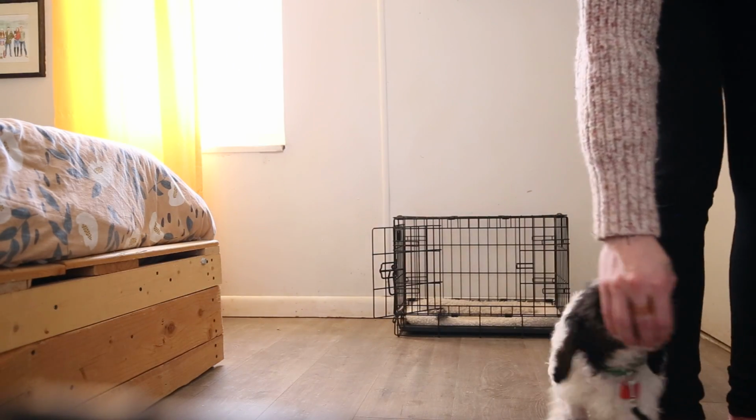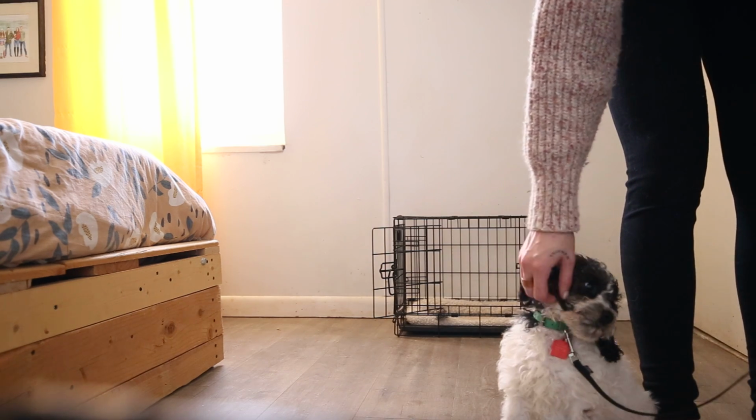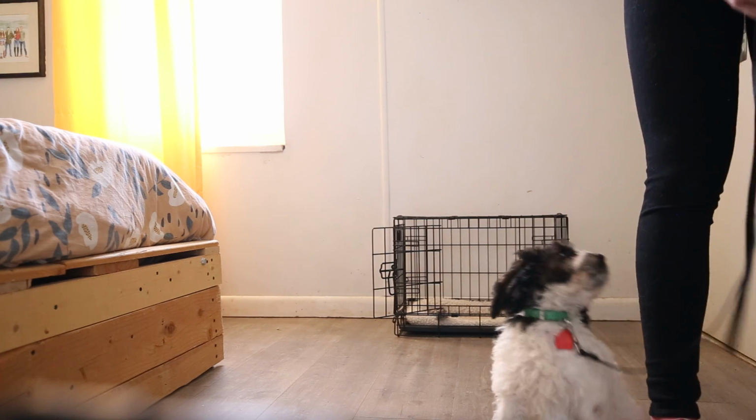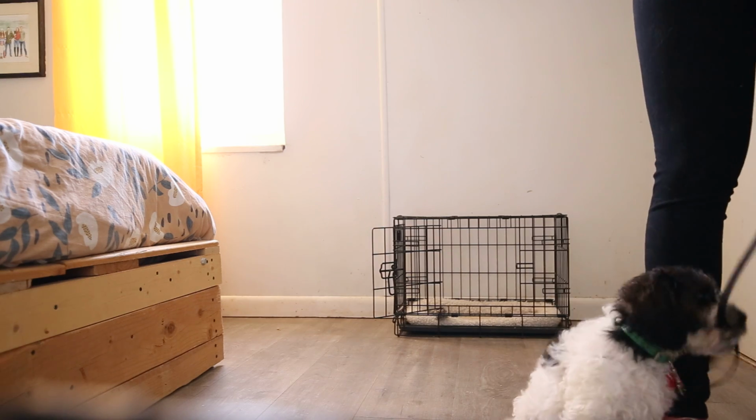Peanut butter on a spoon works really good too. And sit, there you go. Great, you can have the treat. I like to teach them to sit when we stop, that way it just becomes natural when they get older. It's really good, especially when you're out in public, and also rewarding when they make eye contact.